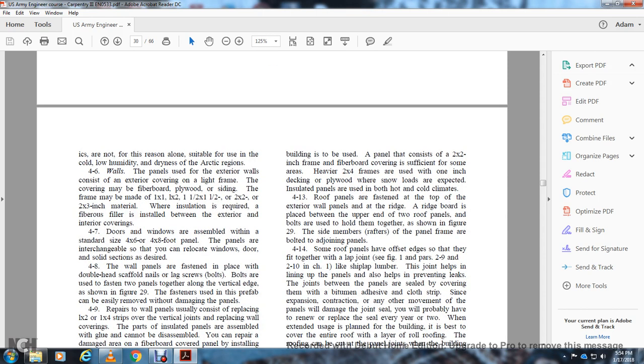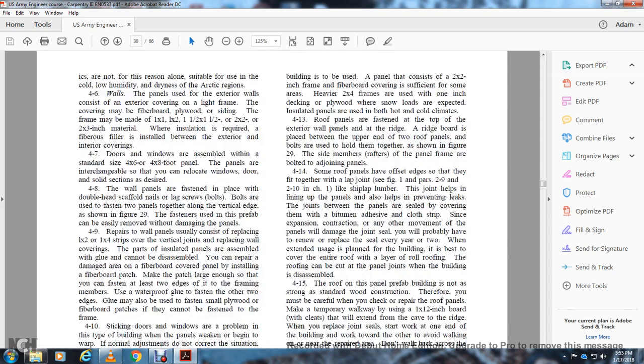Doors and windows are assembled within the standard size of the 4x6 or 4x8 foot panel. The panels are interchangeable so that you can relocate the windows and doors, or use solid sections, as desired. 4-8: the wall panels are fastened in place with double head scaffold nails or lag screws. Bolts are used to fasten two panels together along the vertical edge, shown in Figure 29. The fasteners used with the prefab can easily be removed without damaging the panels.